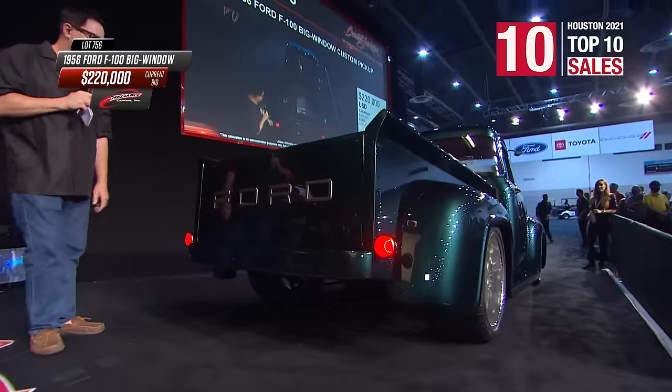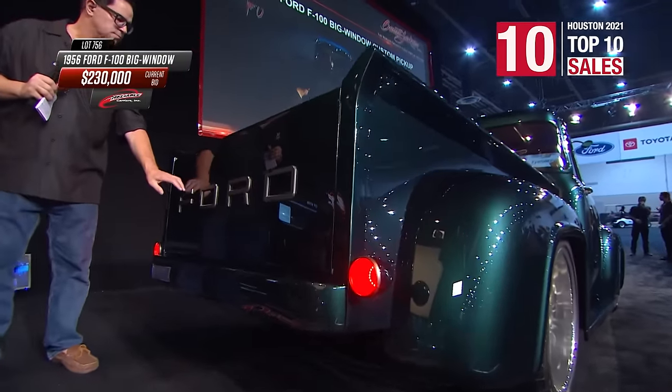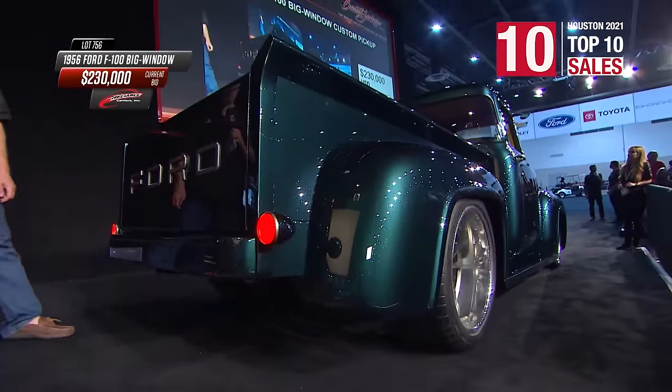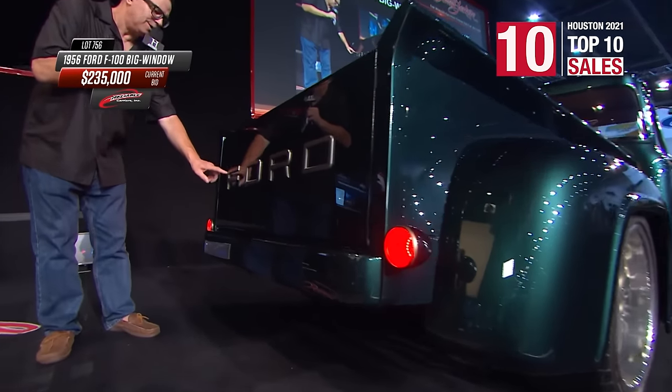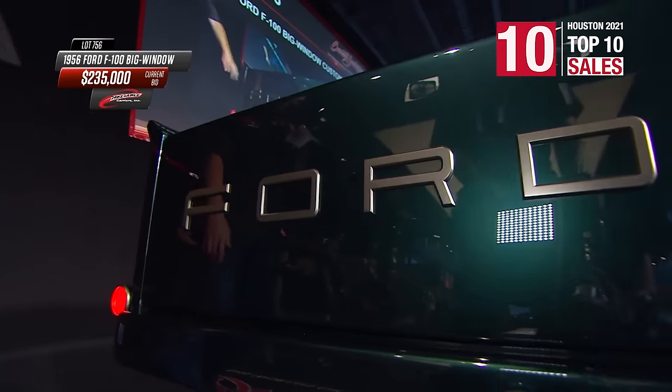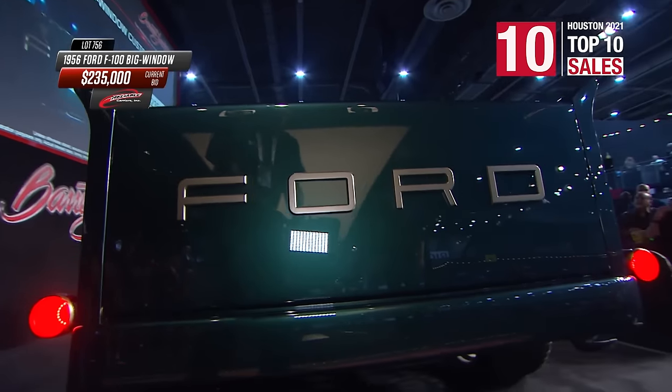It's only been driven 150 miles since it was built, so I think whoever's had it feels the same way as you. On the tailgate, you see these machined aluminum Ford logos. This looks like something that would come out of Ford styling. I mean, just really above and beyond the call of duty.